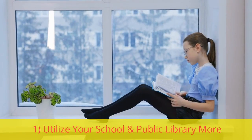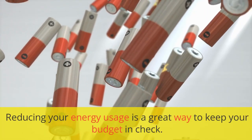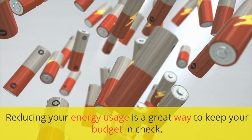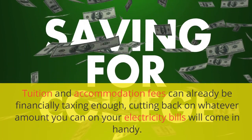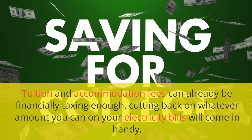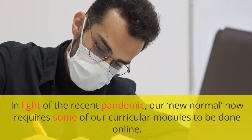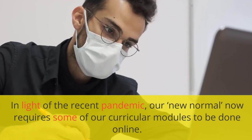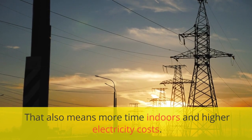1. Utilize your school and public library more. Reducing your energy usage is a great way to keep your budget in check. Tuition and accommodation fees can already be financially taxing enough. Cutting back on whatever amount you can on your electricity bills will come in handy. In light of the recent pandemic, our new normal now requires some of our curricular modules to be done online. That also means more time indoors and higher electricity costs.